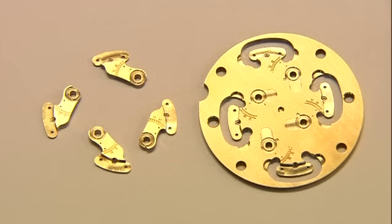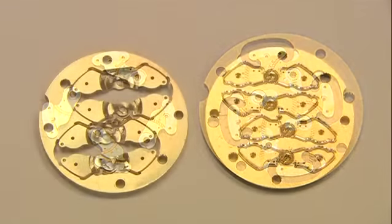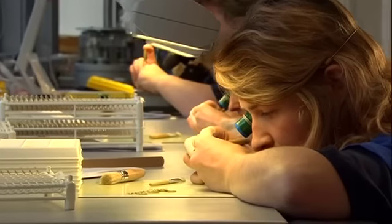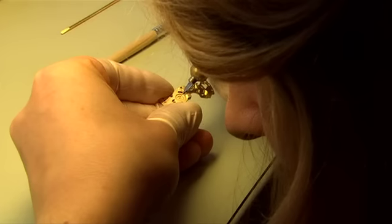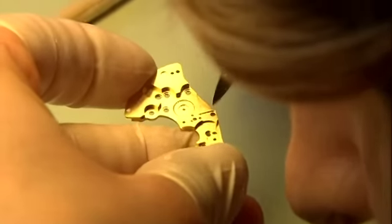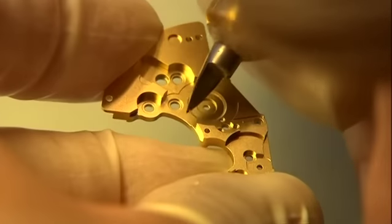This is how balance cocks and bridges look, ready for the rest of their journey. The movement's flat parts, manufactured on CNC machines, are trimmed with a special scraper. With great skill and sensitivity, the smallest unevenness on the edges, drilled holes and recesses are removed in order to guarantee a perfectly formed fit later.